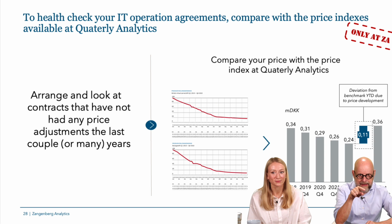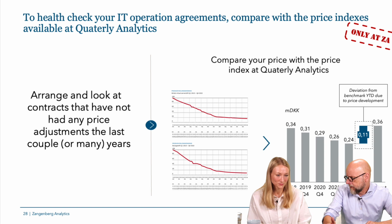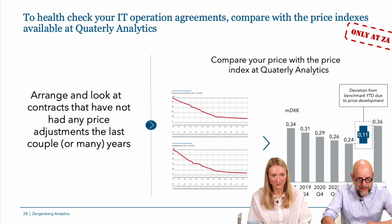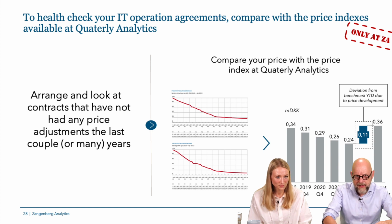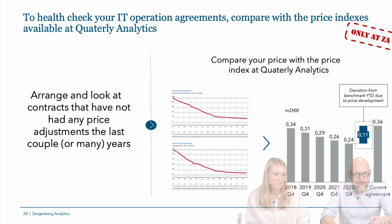Because looking at the indices for server operation and storage operation, and the graph we are showing here could trick it a little, there is a significant price drop over the last 3 to 4 years. Not so much over the last year, but if you have a contract that is more than 3 years old or more, and hasn't been price adjusted, then it's most likely that there will be savings to be had.